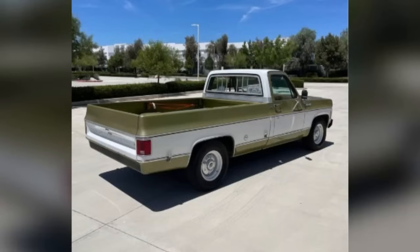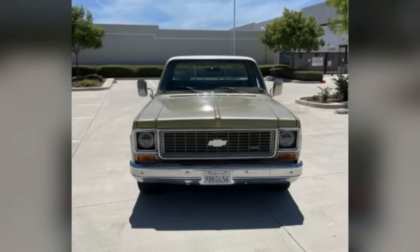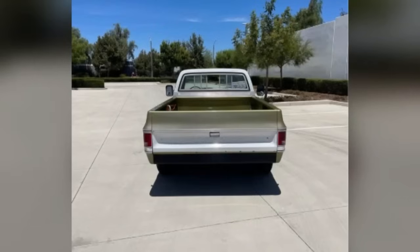Under the hood sits the original 454 big block V8 engine, paired with a TH400 automatic transmission. This powertrain combination is one of Chevy's most trusted setups, delivering smooth, effortless shifts and the kind of torque that makes towing or hauling a breeze. Whether you're cruising through town or heading out on the highway with a load in the back, this truck is ready to go. The engine runs strong. The transmission shifts like butter, and overall, this C20 is built to be driven.